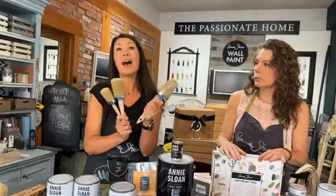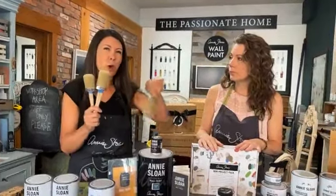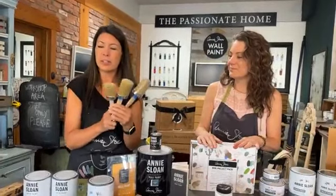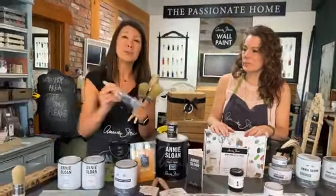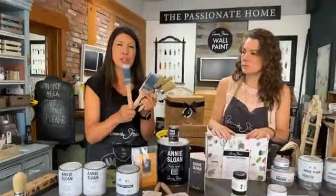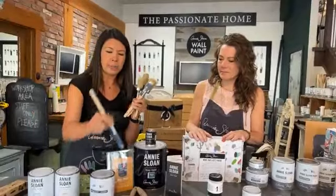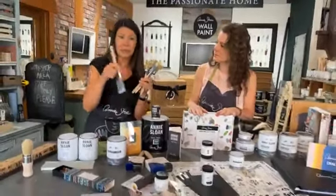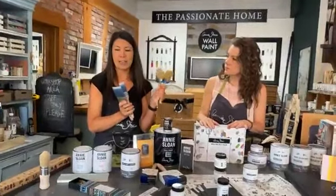So like this one, I love for fabric painting. Did you know you could paint fabric? So it holds a lot of water and paint in there and just gets good coverage. Either one of these sizes is great for your furniture. If you want more of a smooth finish, this is more your traditional synthetic bristle brush, and you would paint with those more feather-like, up and down, if you want a very smooth finish. Although you can, like I said, get a smooth finish with any of these as well.